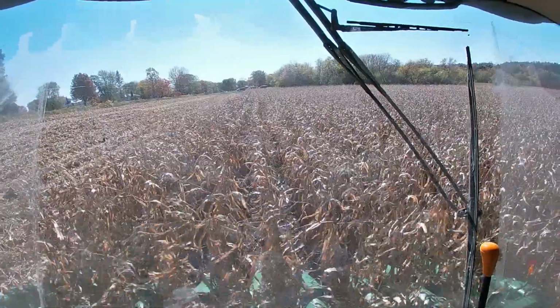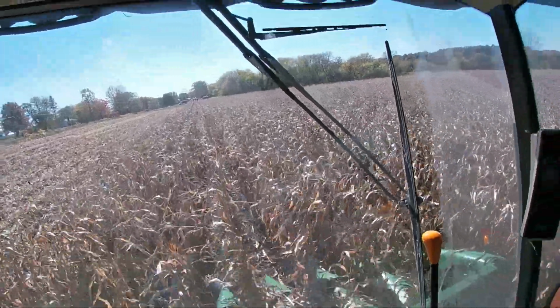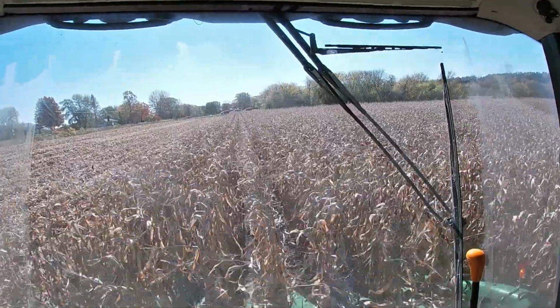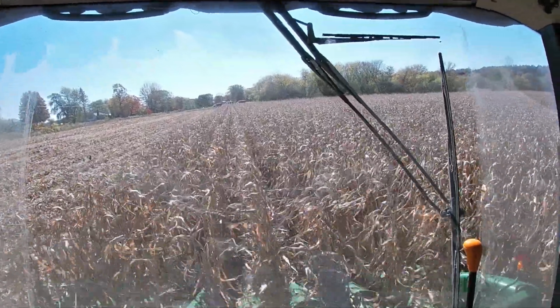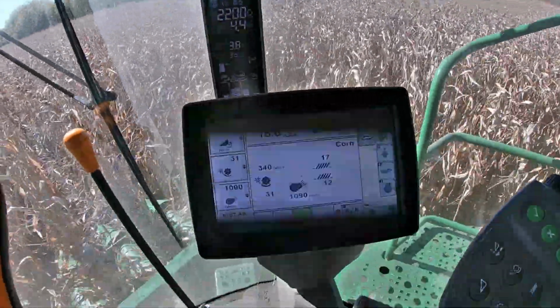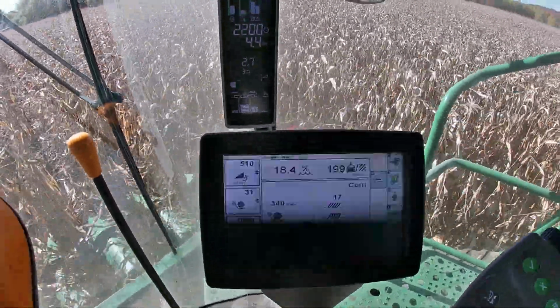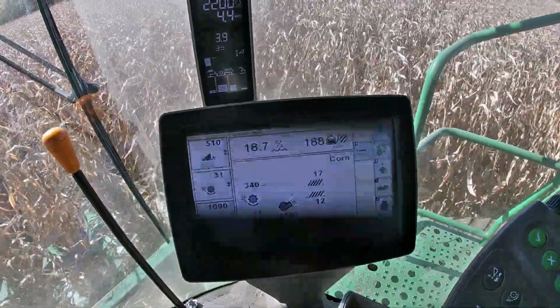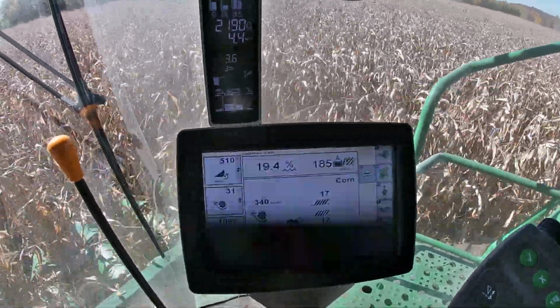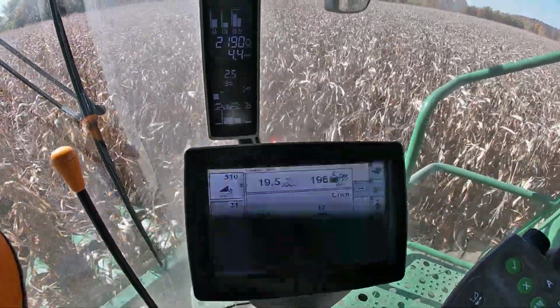But this corn is way better than what I thought it was going to be. I am more than pleasantly surprised. Again, I'll show you the monitor, but I know it sucks. Right now it's running 18%, bouncing between 190, well, high 180s, 190s, even over 200 now and then.